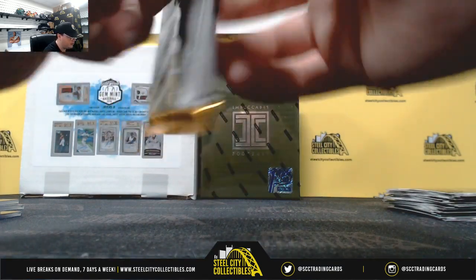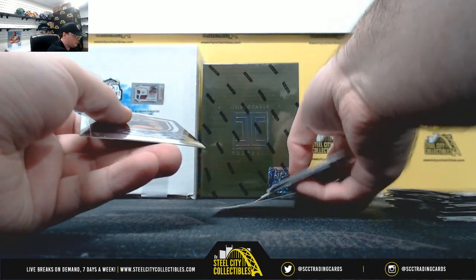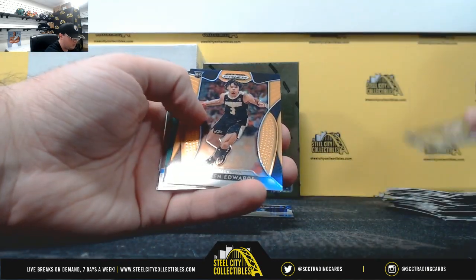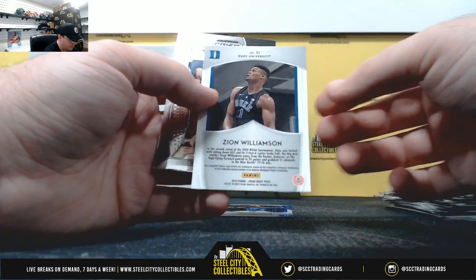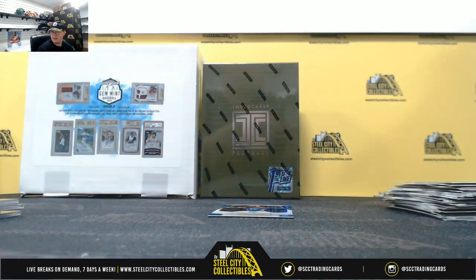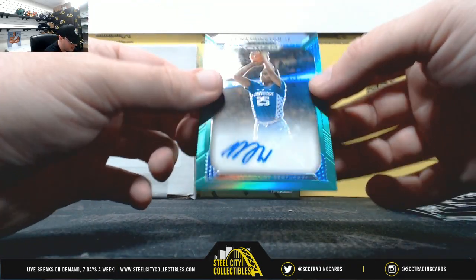And our final pack here. Carson Edwards out of 149, Terrence Mann. Zion Crusade. Three Zions in that box. And our final autograph is out of Kentucky, PJ Washington.